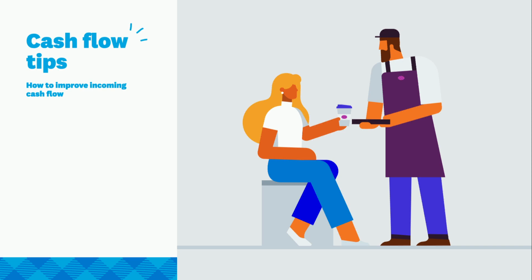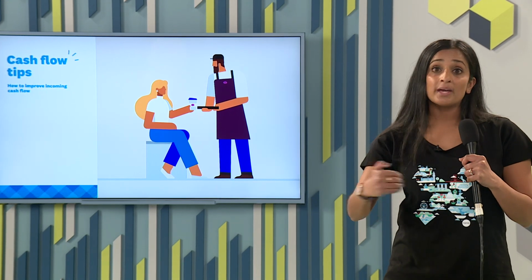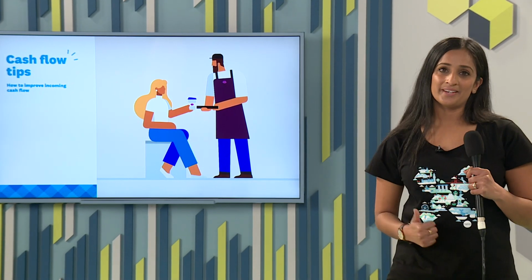There are also other ways to encourage getting paid faster, such as offering a small discount for early payment. Or even structure the payment from your customers with an upfront deposit before you complete the job. Or let's just say it's a longer term agreement. You could schedule your customer to pay you in installments throughout that period instead of waiting right till the end.